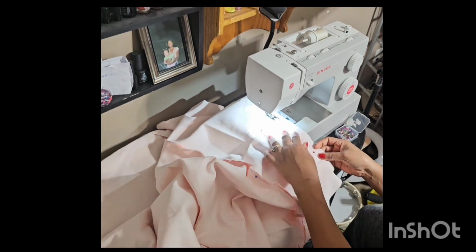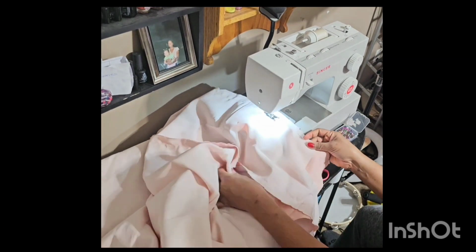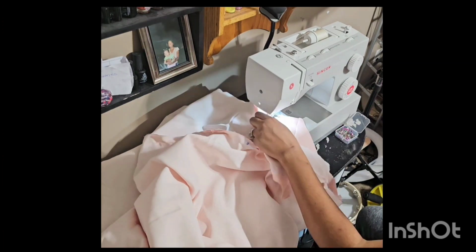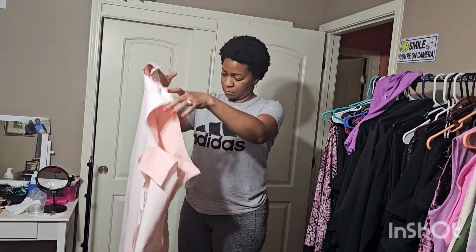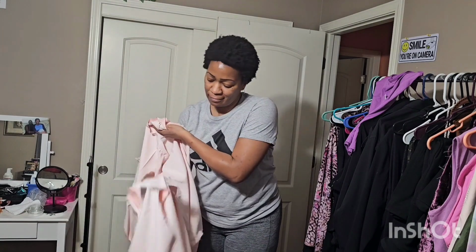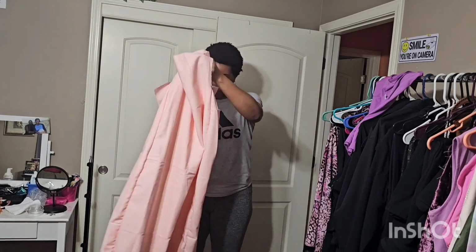So I don't know, but I do know I'm gonna put some darts in this dress. Probably too many darts, if there's such a thing. Okay, so this is me holding it up to me. And I got a French curve ruler on the way too, so that I don't have to struggle with the armholes.